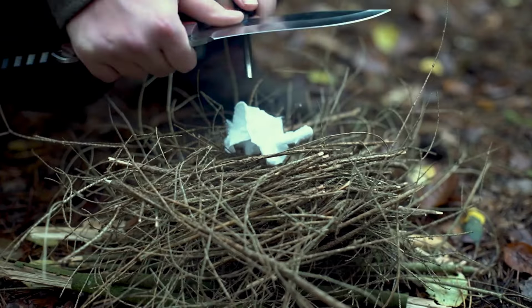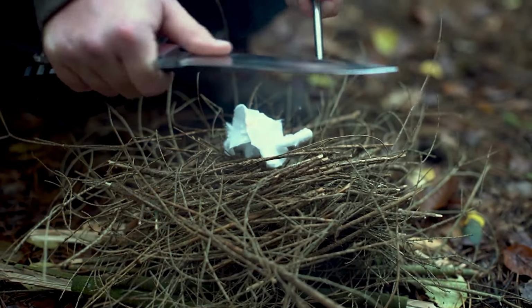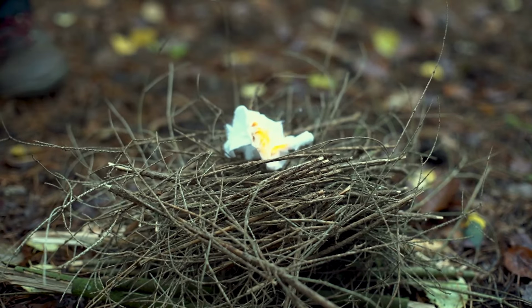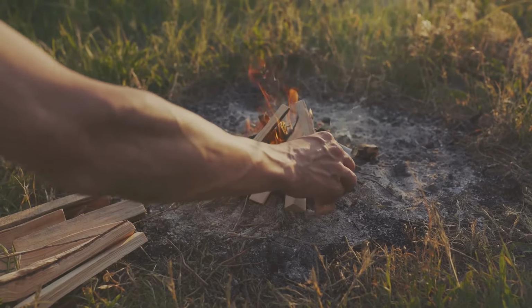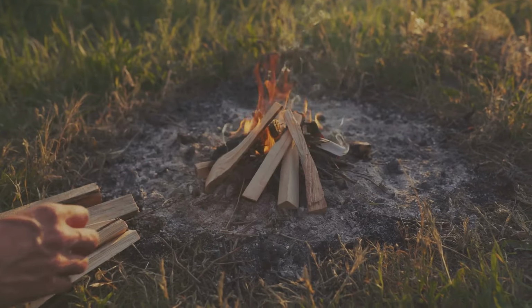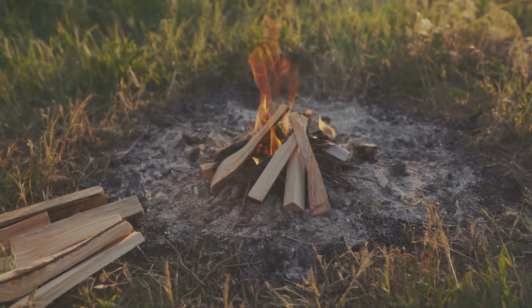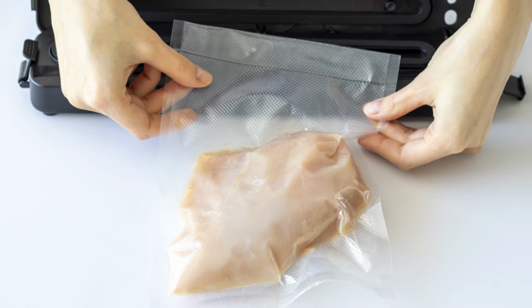Next up, we have fire cord. This isn't your average paracord. Inside, there's a strand that's designed to be highly flammable, serving as excellent tinder. It's a 2-for-1 deal: a strong, durable cord for building, securing, and repairing, and a fire starter for when you need to cook or keep warm.